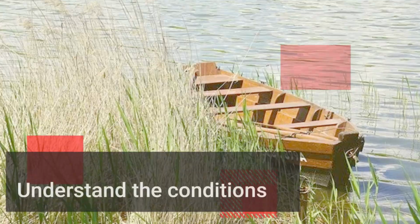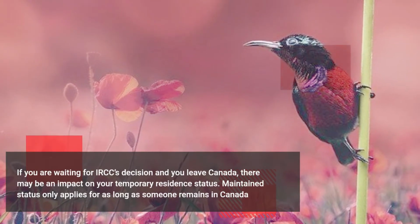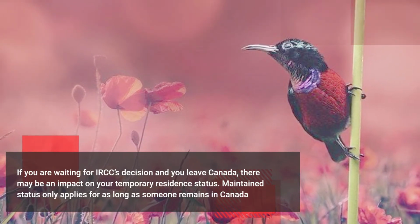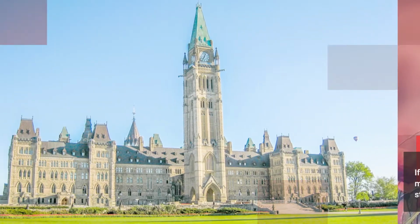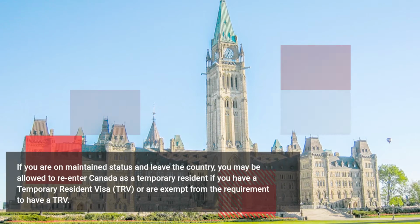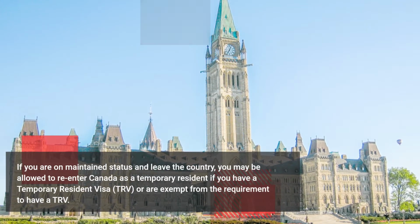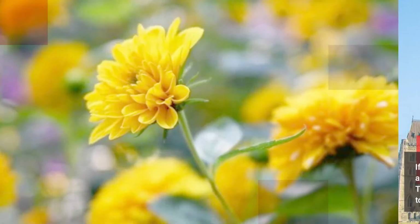Understand the conditions. If you are waiting for IRCC's decision and you leave Canada, there may be an impact on your temporary residence status. Maintained status only applies for as long as someone remains in Canada. If you are on maintained status and leave the country, you may be allowed to re-enter Canada as a temporary resident if you have a temporary resident visa, TRV, or are exempt from the requirement to have a TRV.